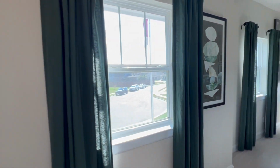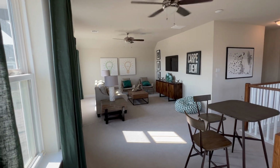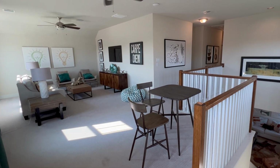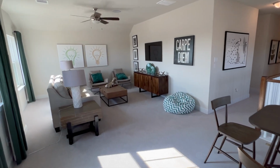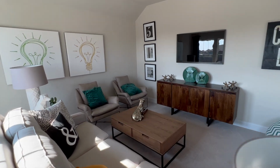I understand Georgetown might not be for everyone, so Brohn is building in 10 other communities across Central Texas. They're offering incredible floor plans at fantastic prices. If you want to learn more about Brohn Homes, new construction, or real estate, we are here to answer all of your questions.